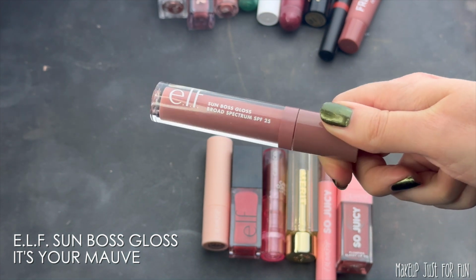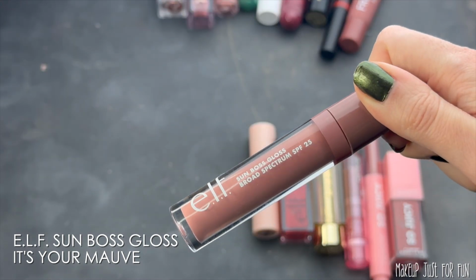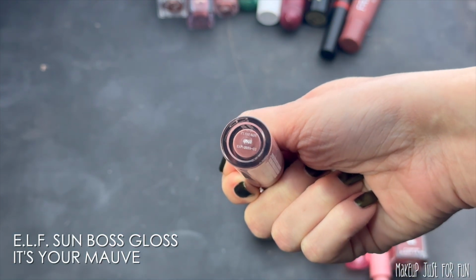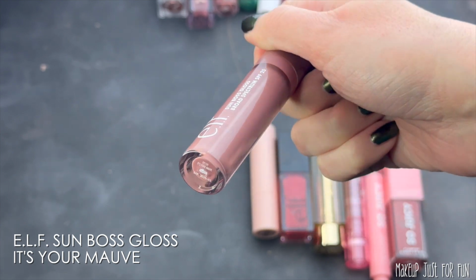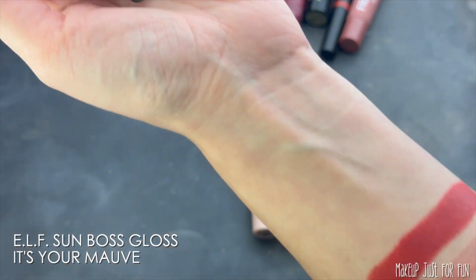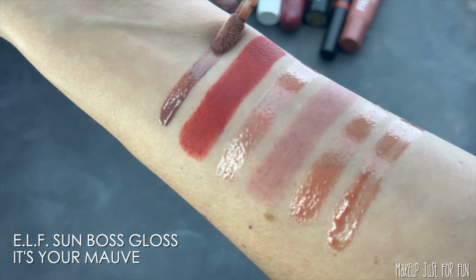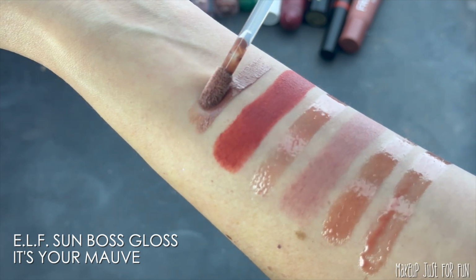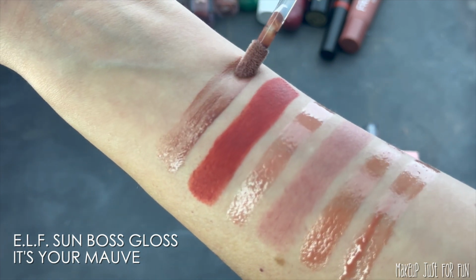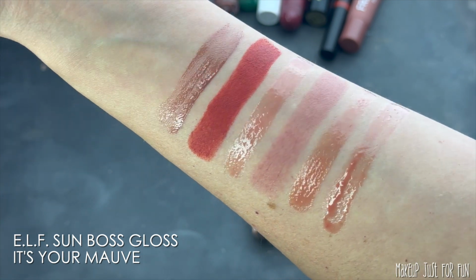Next up, we have the e.l.f. Sun Boss Gloss. I gave these a great review. I'm very big on SPF, I'm very big on sun protection, and I love the idea behind this. I like the colors. I do wish there was a little bit more of an exciting shade range. I wish there were a little bit more colors for us to choose from. But all in all, I think this was a very good release and definitely something, especially in the summertime months, that I enjoyed and used pretty heavily.